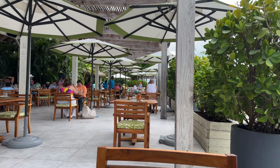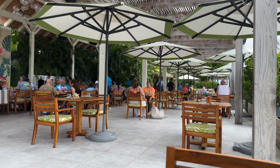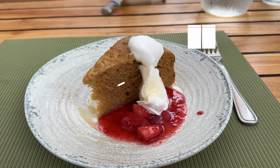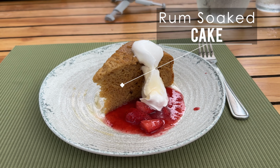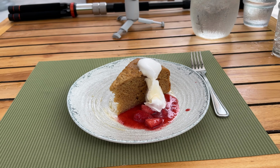And this is, again, just a look at the restaurant with the people that are here. And finally, the rum-soaked cake. This restaurant is definitely the high point of the beach club, but more on that in a second.